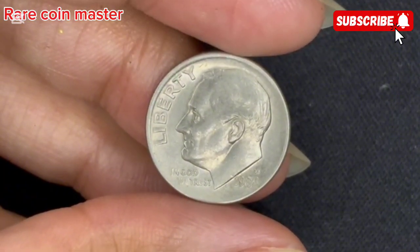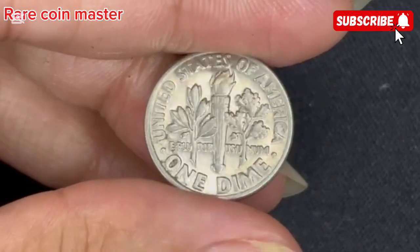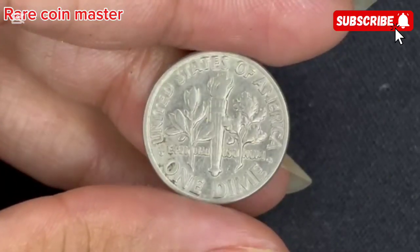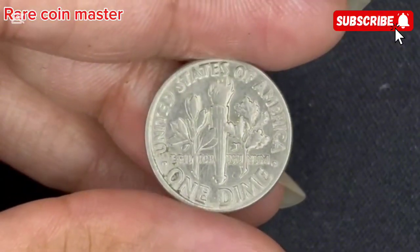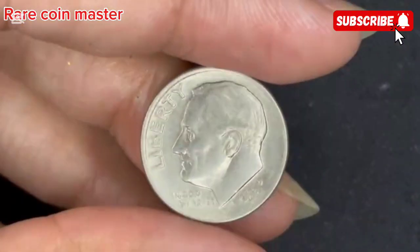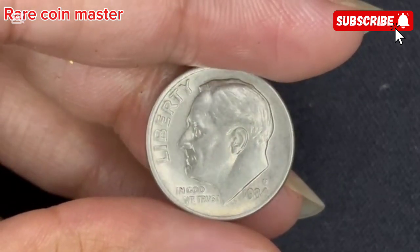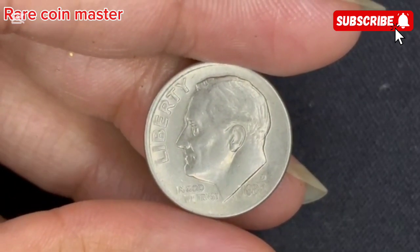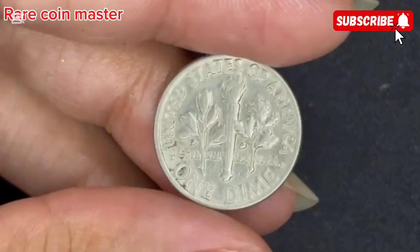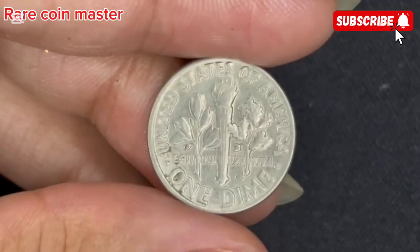The collector appeal of the 1984 1 dime goes beyond its metal composition or its small denomination. It is about heritage, artistry, and scarcity. When such a coin comes to the open market, bidding wars often erupt among collectors who understand its significance. Auction houses have reported significant interest whenever a near-mint or proof condition coin surfaces, driving prices upward and cementing its status as a true treasure.